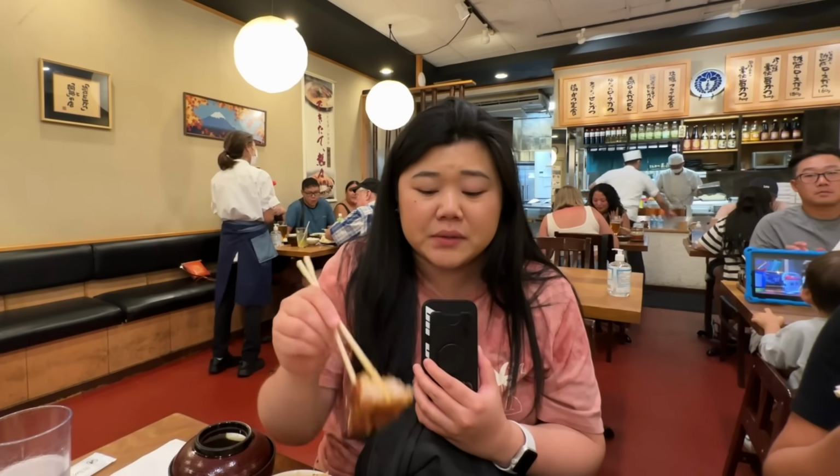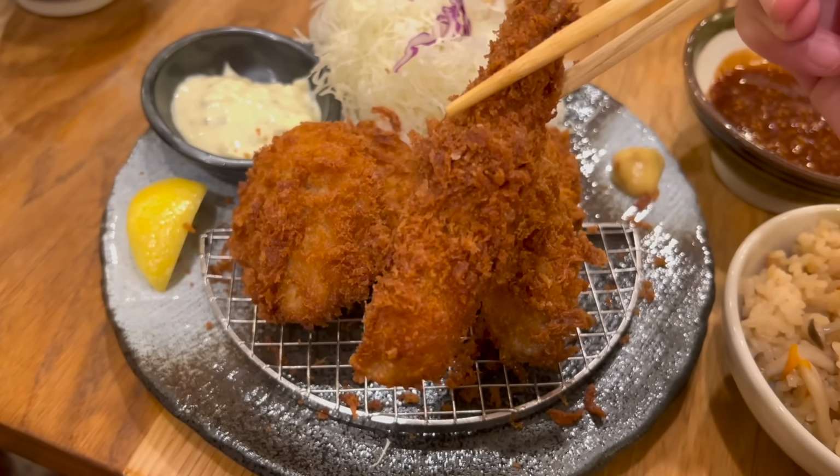Wow, these pieces of pork are so thick cut, but they're actually not dry. It's like tender and juicy, and it pairs so well with the katsu sauce. And those sesame seeds add such a nice nuttiness to it. It makes it so much more complex. Now for the shrimp.